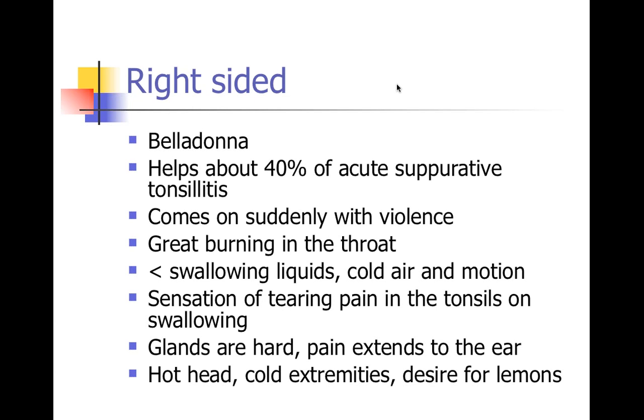And there's a sensation of tearing pain in the tonsils on swallowing. The glands are very hard, so when you palpate along the neck, you can feel an elevated gland or a swelling. And the head is hot, and interestingly, the extremities are cold, and they have a desire for lemons or lemonade. So that's a characteristic feature, which is kind of peculiar.